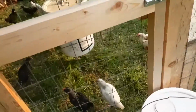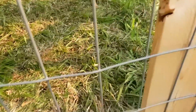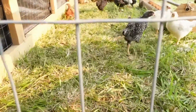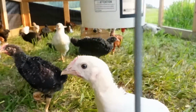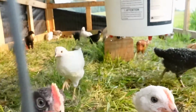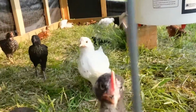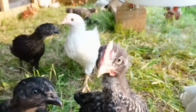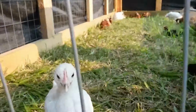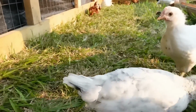Oh yeah, they were all up against the door here sitting, and now they started to run away. Hey, chickens. Hey, what are you doing? Oh, you're so ugly. You are so darned ugly. Yes, you are. Now that is a face only a mother could love. And what about you? Oh my goodness, you're ugly.